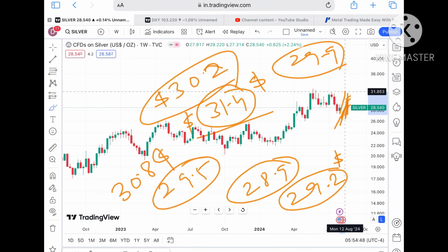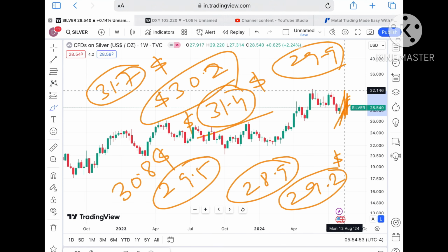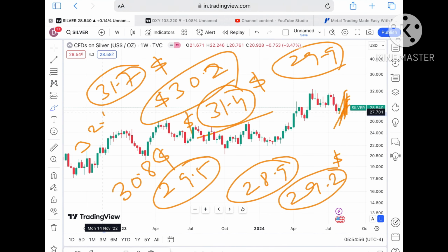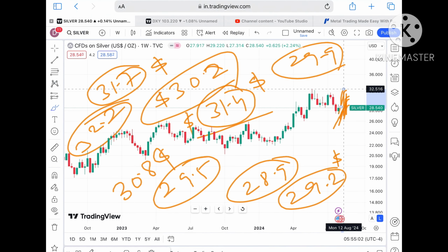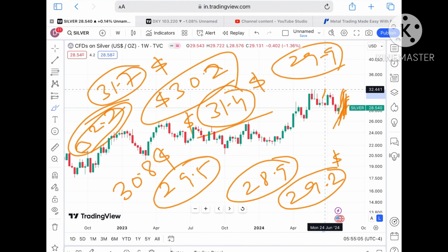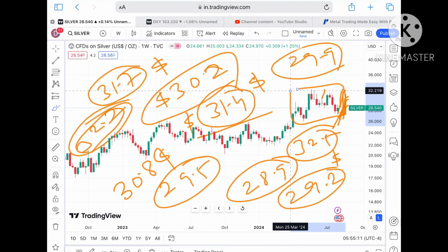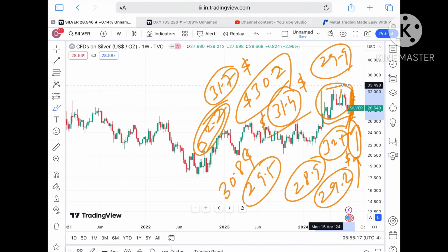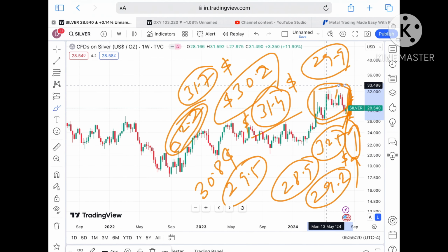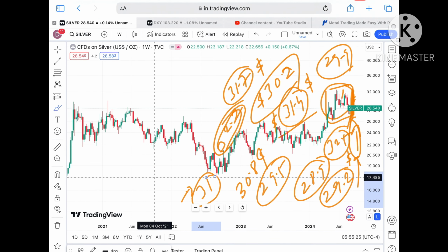Okay, this $31.4 is already being tested here, so chances are high the price will go upside towards a level of 31.7. And if that sustains, we can see a further upside movement towards 32.2. This 32.2 is a level which has already been at a higher side, a second high, so chances are high it will cross that level, and from there a level of 32.5. You have to keep it in mind, this is the zone. So if the price starts going above this level, we can see a further upside movement. As soon as the price goes above a level of $31, there will be a further upside, and now the price is already above this level.